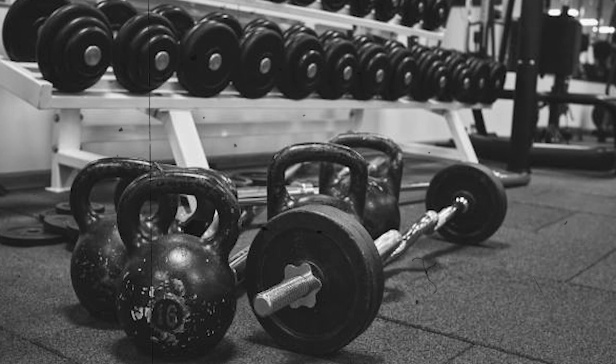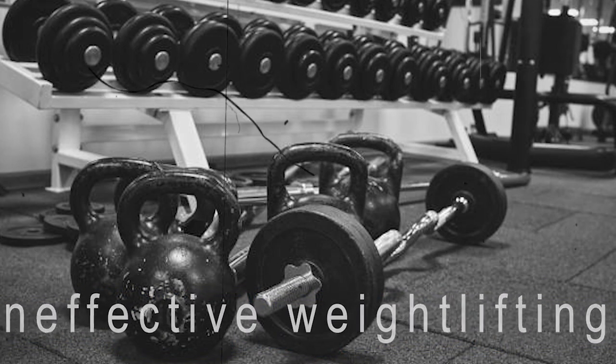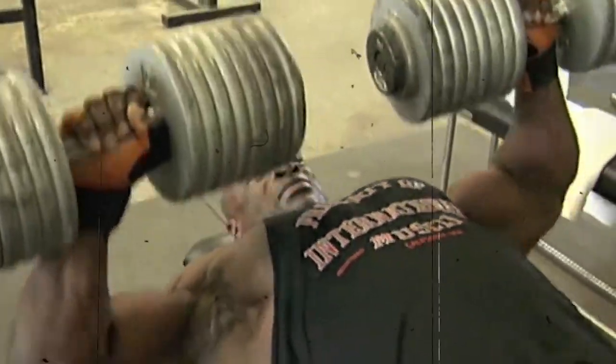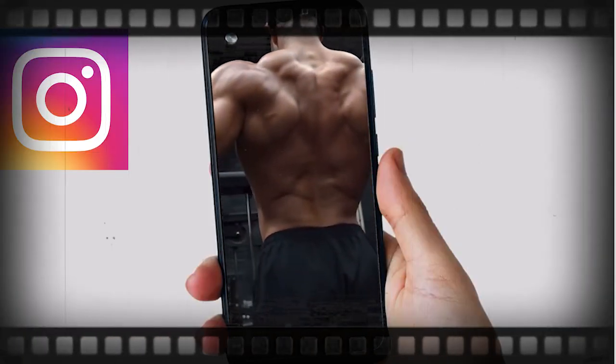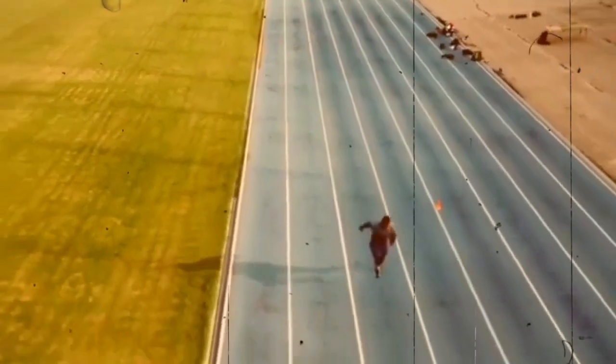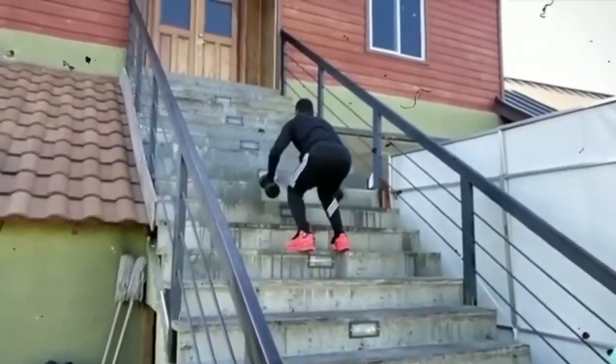The next mistake you should avoid is ineffective weightlifting. Many athletes are thinking as a sprinter you need to do bodybuilding. Especially with all these reels on Instagram, you get the wrong idea how to weightlift to get fast. For sure, as a sprinter you need a strong, powerful and stable body structure. But your goal should be to build lean muscles.